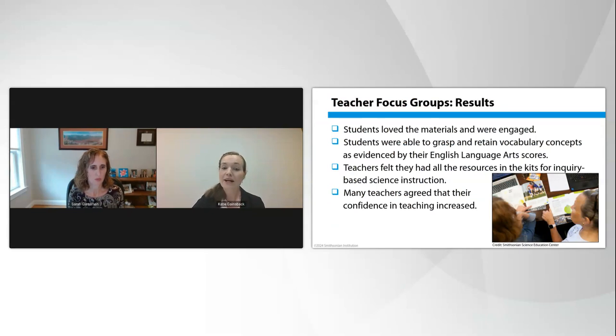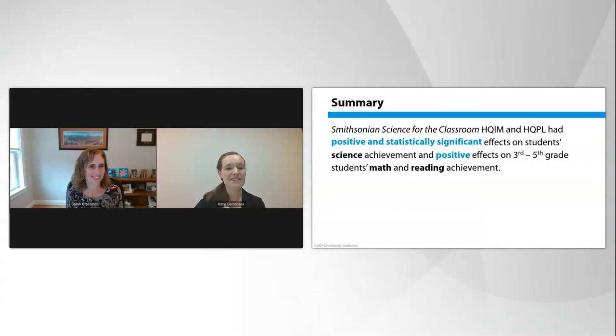They observed that students were highly engaged in the curriculum. They felt the students better grasped vocabulary because it was being taught in context, which is also reinforced, of course, by the improvement we saw in reading scores. And teachers were very appreciative of all the resources included to teach the lessons and reported an increase in their own confidence in teaching science, with the added support of our professional learning workshops to instruct them in both the curriculum and the content.